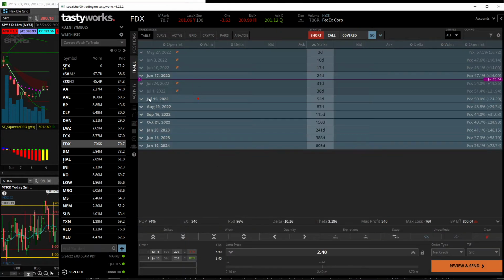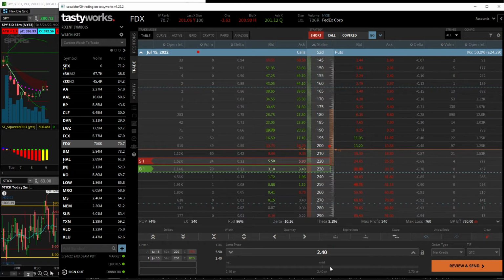FedEx, July, 210, 230s. I'm gonna call it, because spreads are a little wide, just call it like 230 or better on this one. Okay, 74 pop, 10 short deltas, and again, it's less than 775 in risk. You'll be right at that expected move.